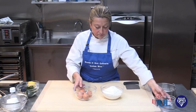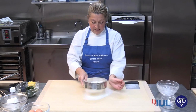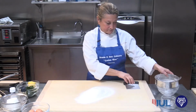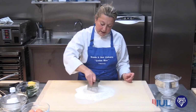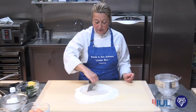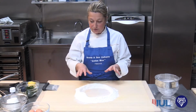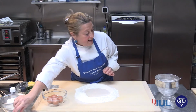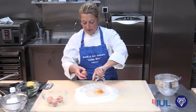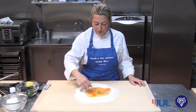So first of all, we start by sifting the flour on the wooden board. That is the best way to make pasta. After sifting the flour, we make a large well. I'm showing the traditional method from the north of Italy. This kind of ravioli is possible to find also in Tuscany. Then we break the eggs one at a time to check them, and we pour them into the well. At this point we beat the eggs in the well.